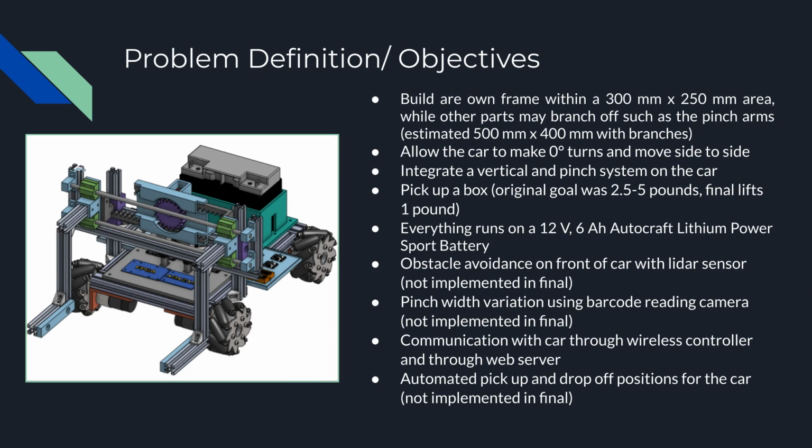Our objectives for the warehouse bot include building our own frame within a 300mm by 250mm area, allowing some parts of the car to branch off, performing 0-degree turns and side-to-side movement, integrating a vertical and pinch system on the car, lifting a 1-pound box, having everything run on a 12-volt 6-amp-hour battery, performing obstacle avoidance, adjusting the pinch to the box size, communicating with the car through a wireless controller and web server, and lastly automating the car for pickup and drop off. Unfortunately, we were not able to complete the obstacle avoidance, box size adjustment for the pinch system, and automation for the pickup and drop off before the end of the semester.